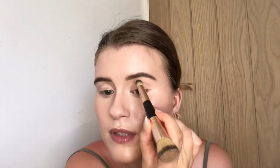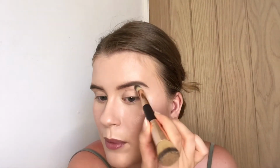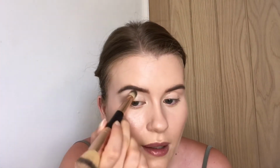I'm just going to take a bit of the concealer again. I haven't twisted up or anything, I'm just using whatever's left. I'm just going to clean up a little bit underneath. I don't do this every day, but sometimes it's a great way to make it a little bit crisper and defined, and I'm focusing mainly on the tail of my brow. I just think this is a little bit softer than properly carving out the eyebrows, but obviously if you want to properly carve out and shape the eyebrows, then go ahead and do that.